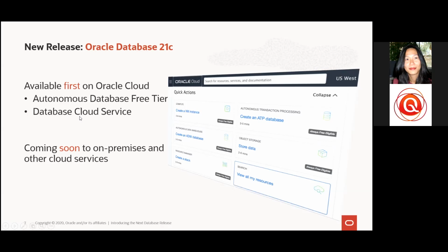As far as Database Cloud Service, we will make it available both in VM, rack and single instance, as well as bare metal, but it will only be initially available on a single instance. We will be releasing 21C on other cloud services as well as on-premises. So starting about mid to late March timeframe 2021, we will have 21C available on Linux, Windows, Exadata, and so forth.